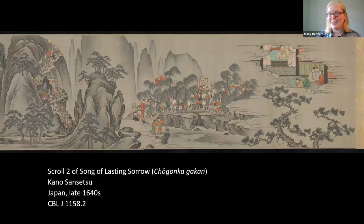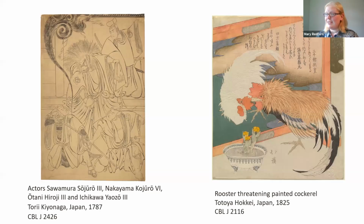Or indeed the endlessly compelling Chogonka scrolls, which tell this tale of the doomed love of the Emperor Minghuang and Yang Guifei. And in these scrolls, Kano Sansetsu loses or replaces the written word of the Chinese poem from which this tale originates and puts it all into painting with an artistic skill that really does border on perfection. But perfection is hard to live up to.